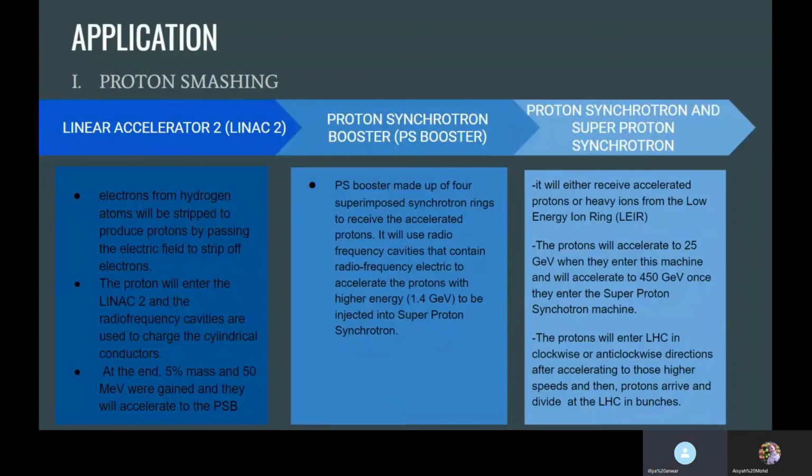So we move to proton smashing first. In proton smashing, we have the linear accelerator 2, LINAC 2. We have the proton synchrotron booster, PS booster, the proton synchrotron, and the super proton synchrotron. These three machines have the same function. They will accelerate the particles, so that as the protons pass each of these three machines, their speed will increase before they go to the detectors to collide.